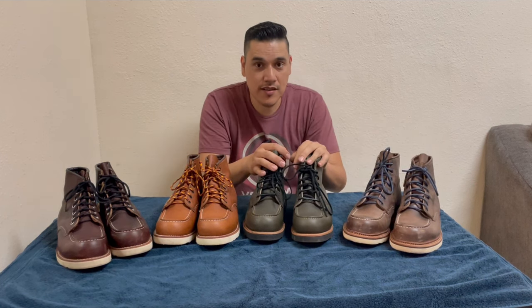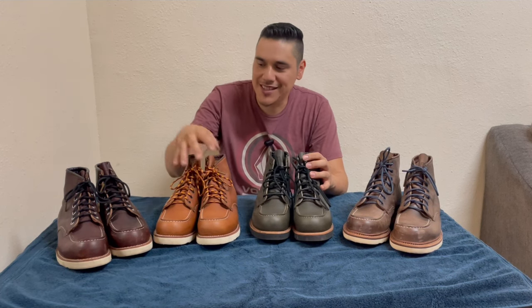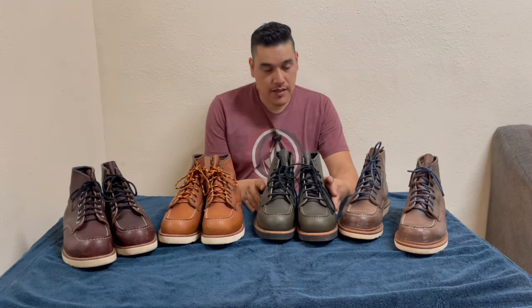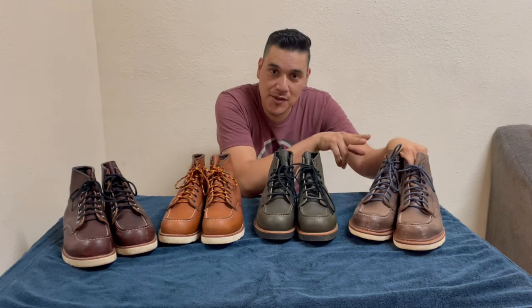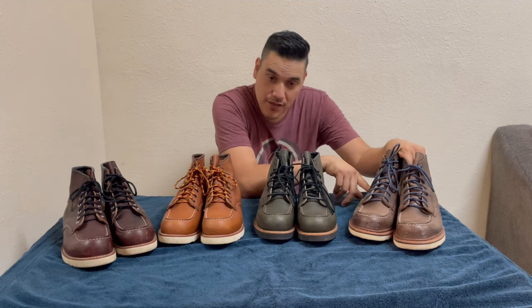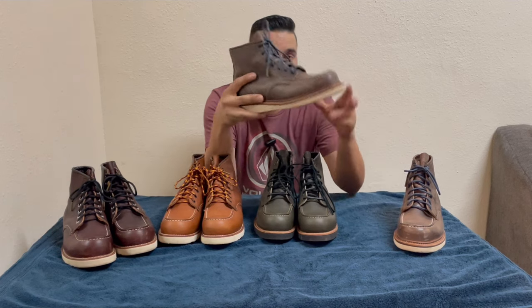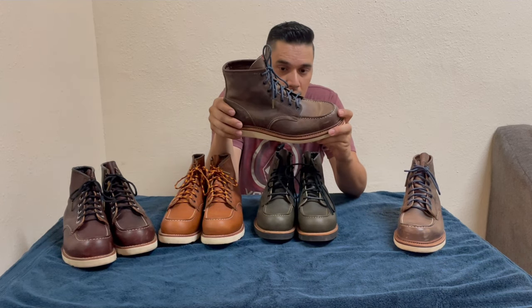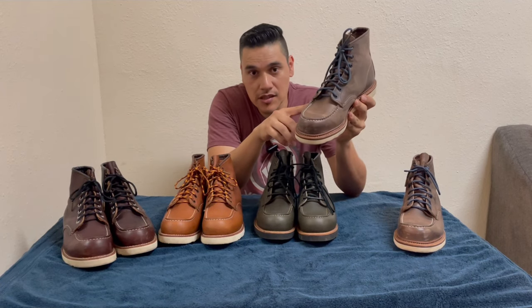This is Alpine Polished Leather. This is, man, I forgot, but this is Briar Oil Slick. And my favorite moto boot, this one, the 8883. Never forget that number, never. And that's just my personal opinion and taste, but I really love this Concrete Rough and Tough leather. I love it. A lot of people say that this looks just exactly like the 1907s, but they don't.